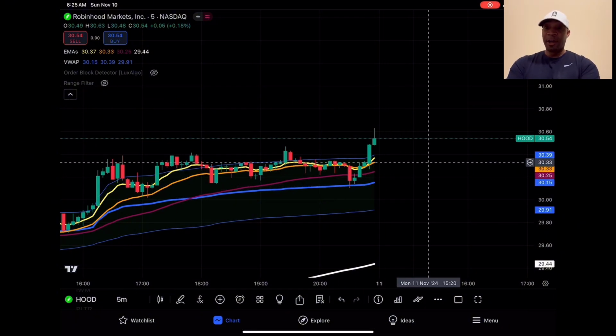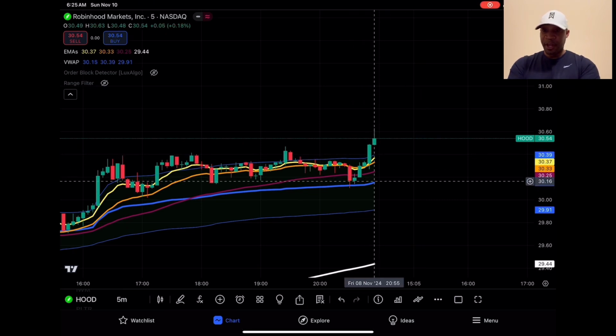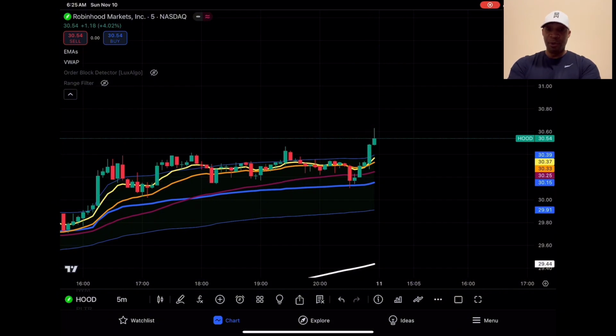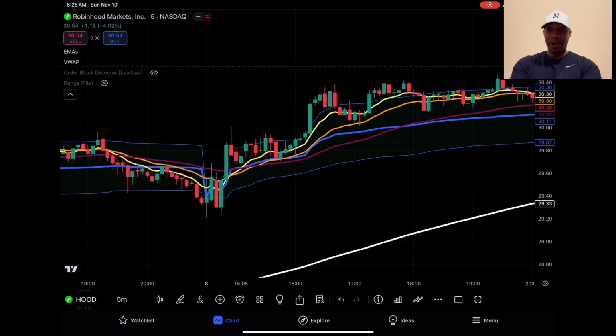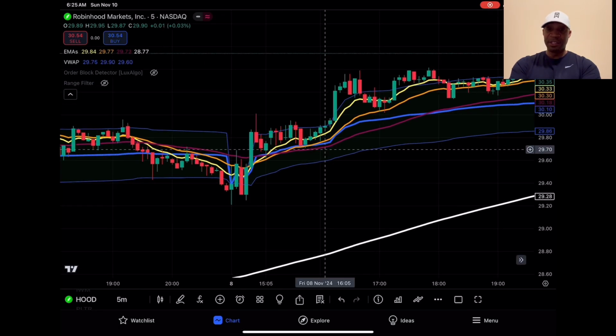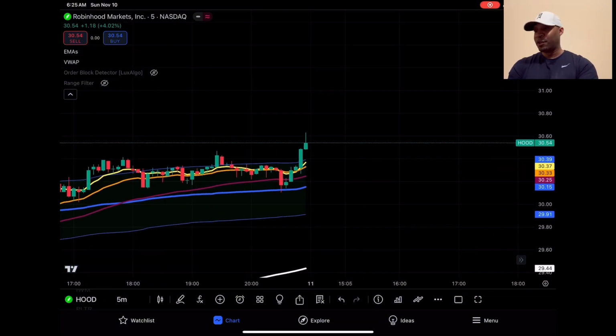If you are a bear going into Monday, what you want to see is 30.40 get taken out. They can take out 30.40. You got this stuff at 30.17, 30.15. They break through that right there, they coming down to 29.90. And after that, you got this level, 29.70, and then boom, they start losing 29.30. They coming down even harder. There you go in Hood.